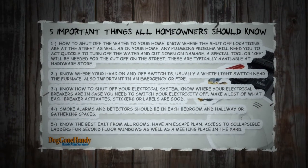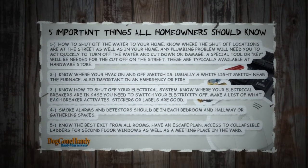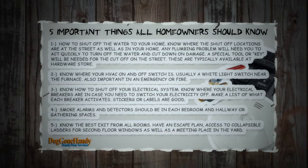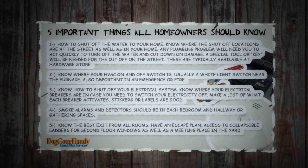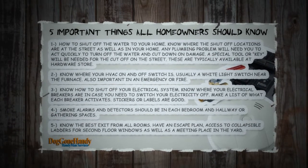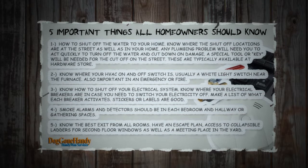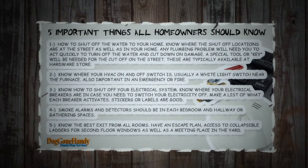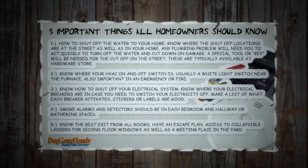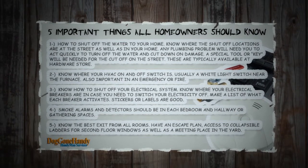Number 3, how to shut down your electrical system. You need to know where the main breaker is. Could be in the circuit box, could be in a disconnect outside. You need to know. Older boxes, if you live in an older home with an older electrical system, it may require turning off each breaker individually, but you need to know that. Know how yours works and where it's located.